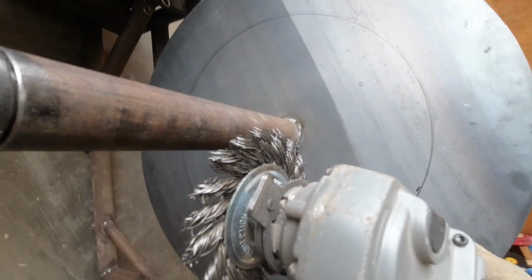You ever been strapped to a grinder before? Well, now you have.